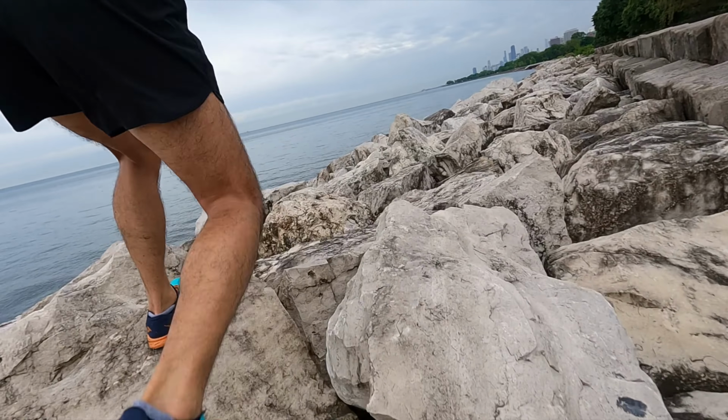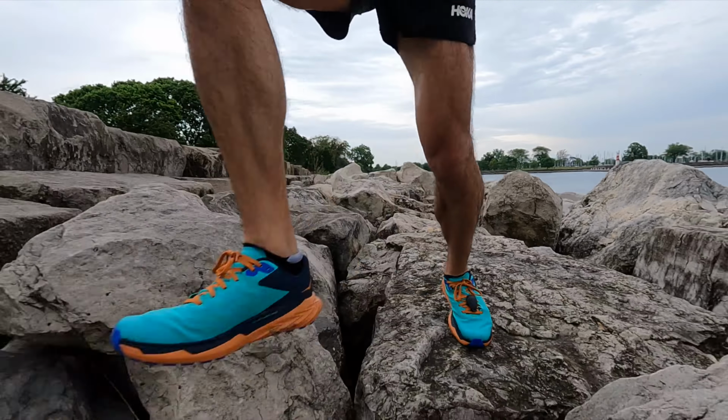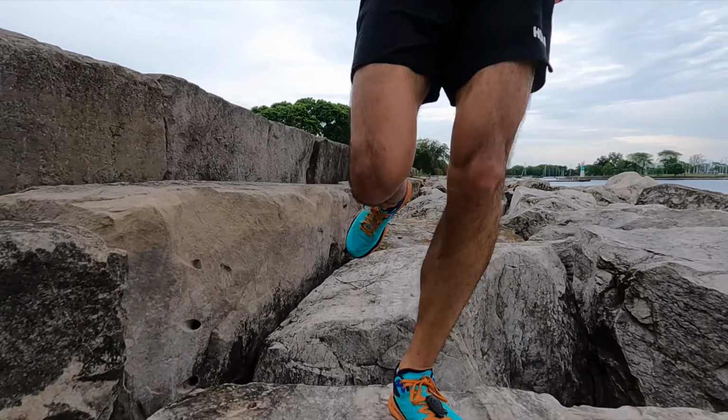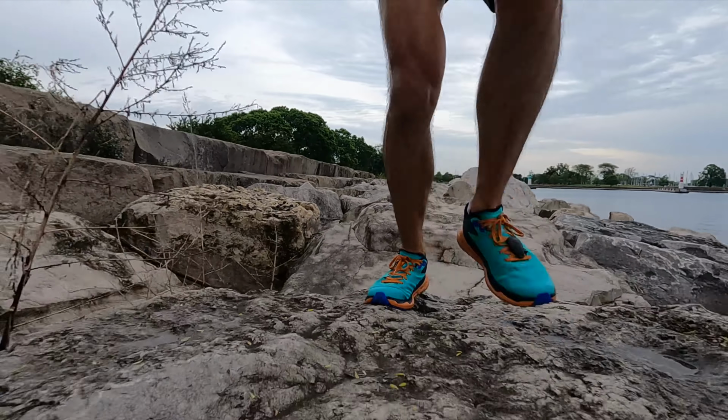I also had it up on some rocks today, which is always a fun thing that I like to do. I don't really feel like there's a huge training benefit for me to be doing that because I don't anticipate there being rocks quite like that for this 50K that I have coming up, my first trail race. But I just like doing that. It's a lot of fun.